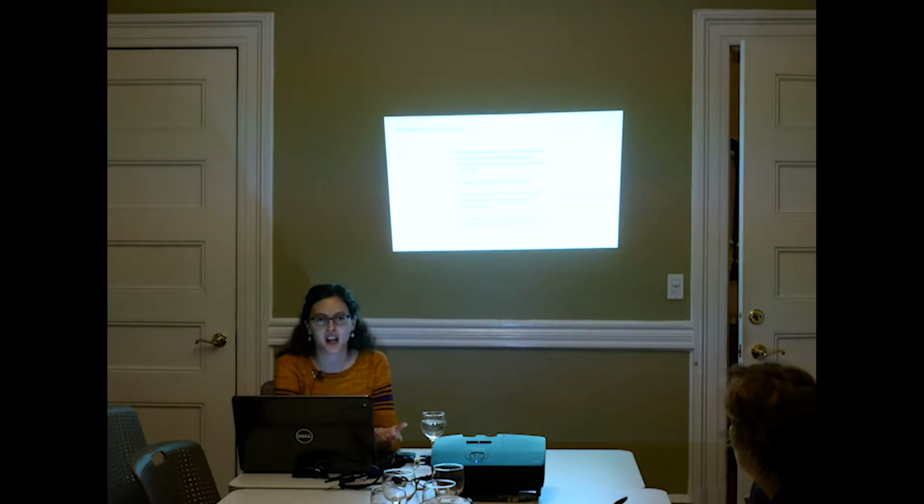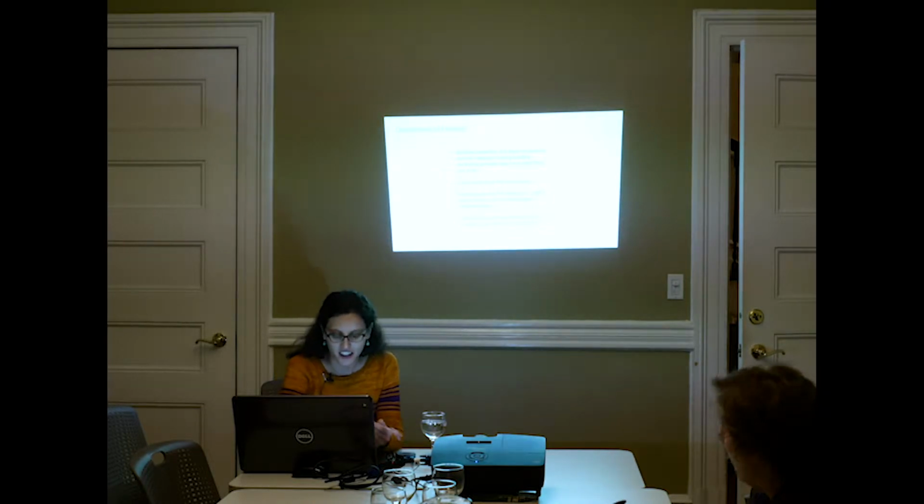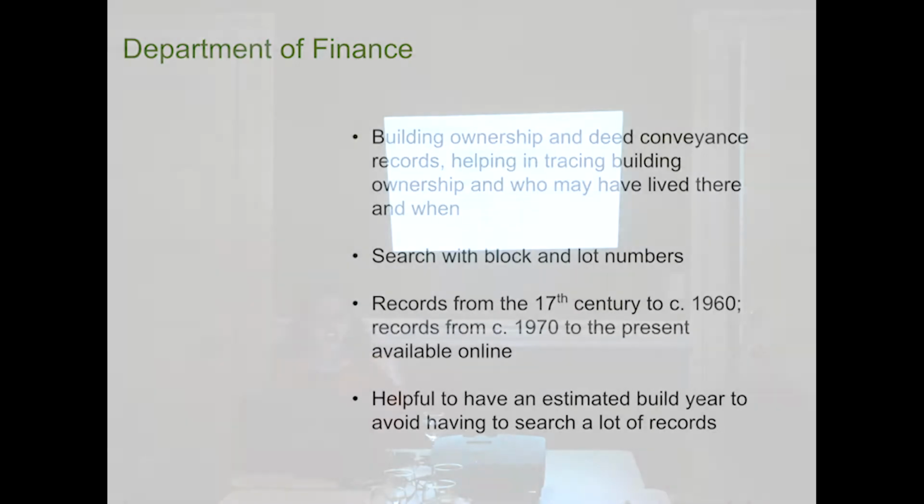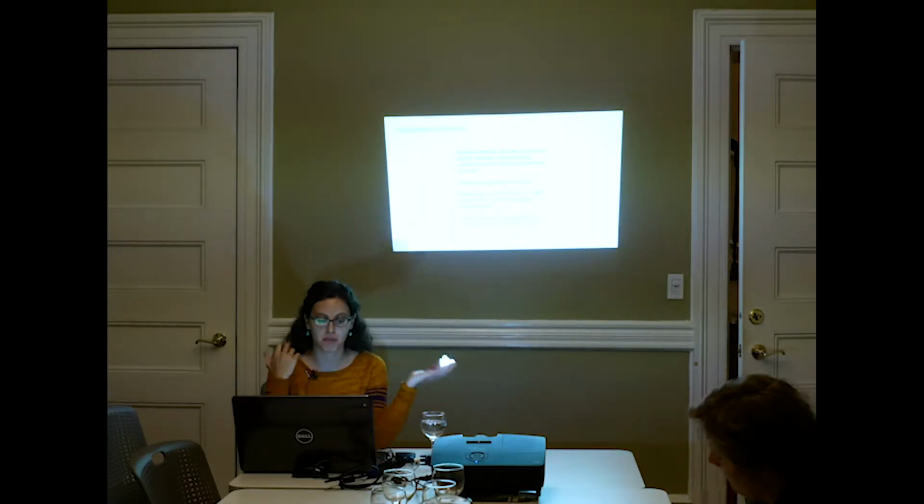So once again, you'd have the block and lot number at your side to help you find the right book you're looking for. They go all the way back to the 17th century, which is quite extraordinary, up to about 1960, and then after that time, they're online, which is convenient, but not as cool as the dockets. They're quite amazing pieces of history. Again, it's helpful to know the estimated build year, so you're not searching every single book.